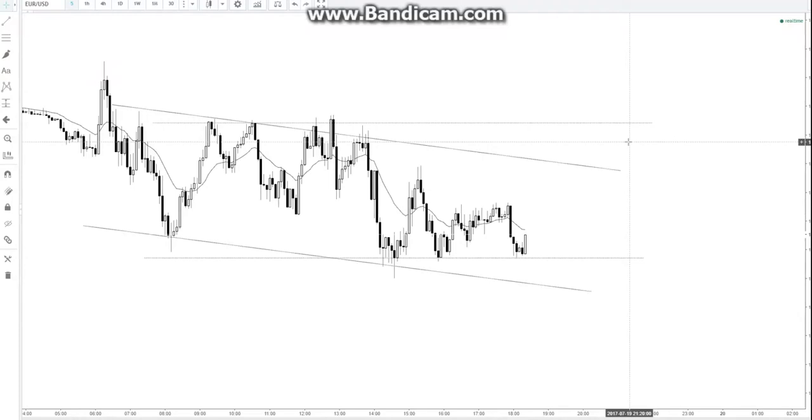So, 10 pip stop minimum. If I was trading in a trading range, if it was a failed breakout and I'm expecting two legs in the opposite direction, I would use a 10 pip stop beyond the signal bar. However, if it's a trading range and I'm just maybe buying a weak low one at the bottom of a trading range, I would consider using a stop based on a measured move based on the height of the trading range, or what I always do is just use a 20 pip stop.